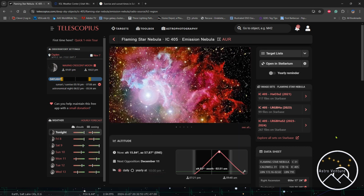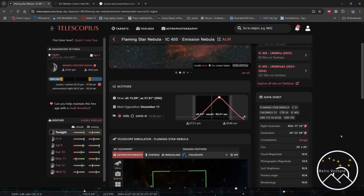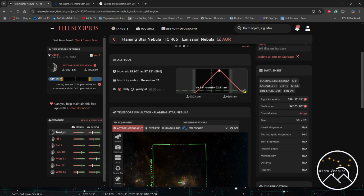Brings up the target. Okay, and then across the top, you'll see some images that have been submitted, and they'll come across here in this banner showing the Flaming Star Nebula. Some of them are really good. Some of them are more in line like this. This is more in line with what I expect to be able to create. And then I'm going to slide down here. It's telling me that based on the current present time, this is where it is in the night sky.